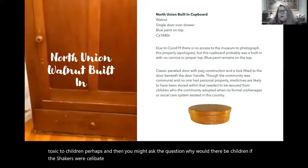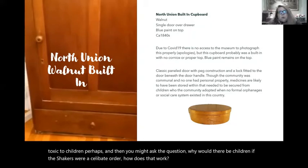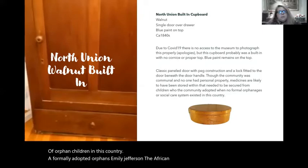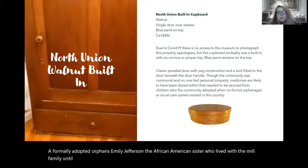How does that work? Well, the Shakers were the first organized adoption agency, if you will, of orphan children in this country. They formally adopted orphans, like Emily Jefferson, the African-American sister, who lived with the Mill family until she died when she was only 13.